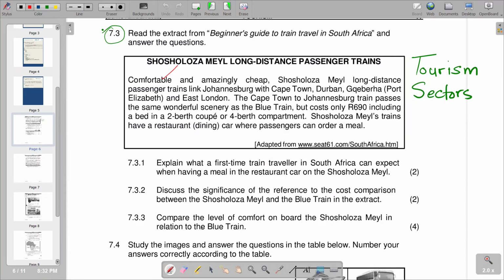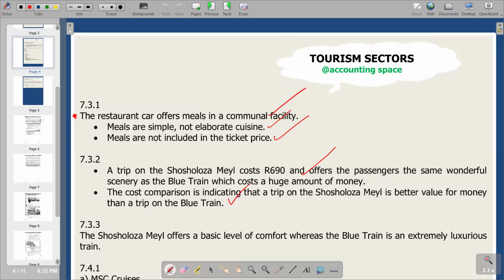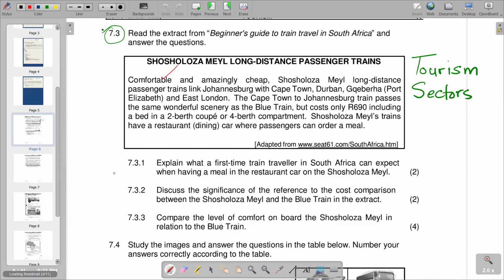So moving on to the next part, which is 7.3.3. Compare the level of comfort on board the Shosholoza Meyl in relation to the Blue Train. So obviously, the Blue Train has a better level than the Shosholoza Meyl. As indicated in the information given, it shows that the Blue Train has a higher level of comfort. We also have that other section, where the Shosholoza Meyl offers a basic level of comfort, whereas the Blue Train is an extremely luxurious train. So that is what is indicated in the scenario that we are given.